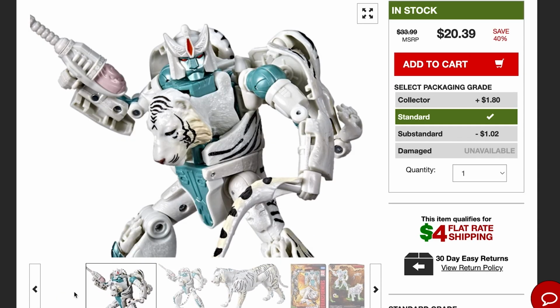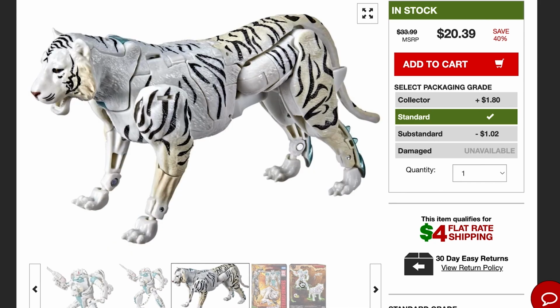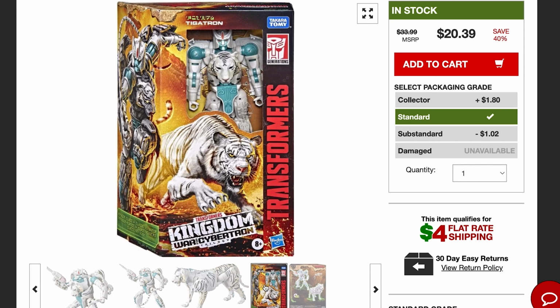This is amazing. One that surprised me is definitely Tiger Zord, still hanging around, and you can pick him up right now for 40% off, $20.39. Not a bad price, but I still do think that it could go a little bit lower. Still, he is a great character.